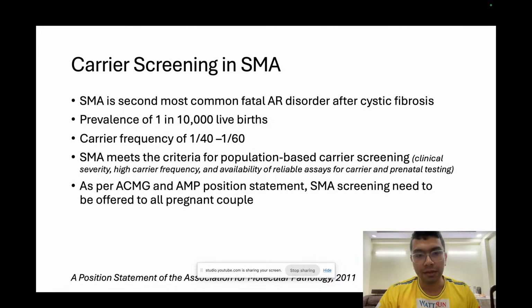The most important fact is carrier frequency. Look at that figure. The carrier frequency is 1 in 40 to 1 in 60. This is the same across almost all ethnicities and populations. This means that among apparently healthy looking individuals, 1 in 50 is a carrier for spinal muscular atrophy. So you can easily understand that the chance of two individuals with spinal muscular atrophy carrier status producing children together is high. So we need to screen for spinal muscular atrophy.